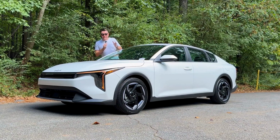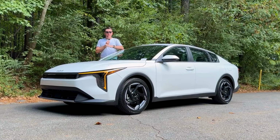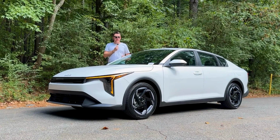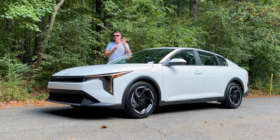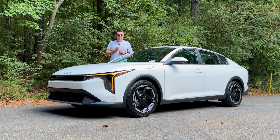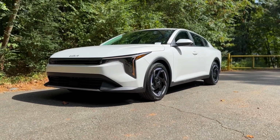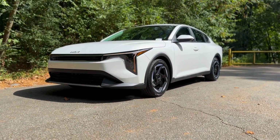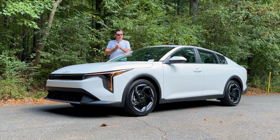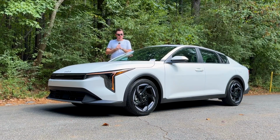Now, like I said at the beginning of the video, this is a new entry for their compact segment. They have foregone the Forte and in its place replaced it with this really cool looking fastback compact sedan. Currently, it comes in 3 different trim levels, starting around $23,000. This is the current top of the line EX starting around $25,000. Eventually, there are going to be 5 trim levels with the GT line and the GT line Turbo. The GT line Turbo will come with a secondary powertrain option, but we'll get into that in the powertrain segment.